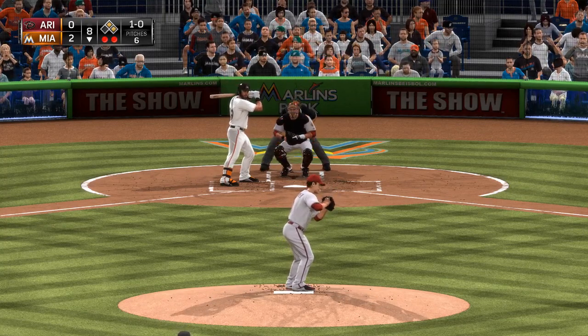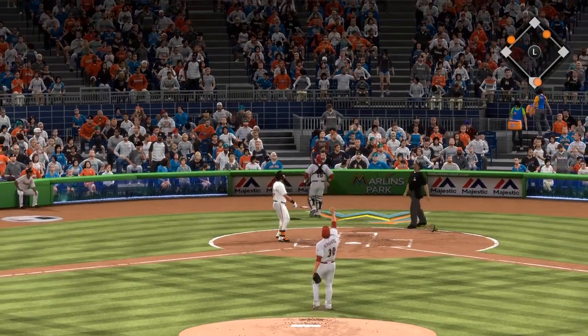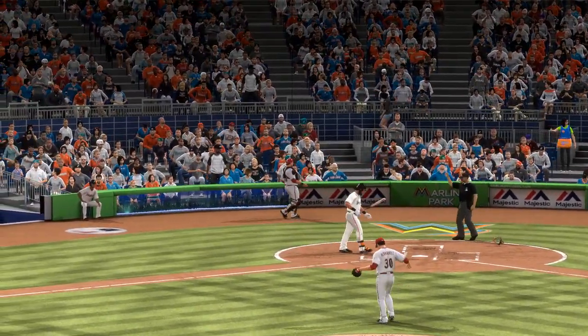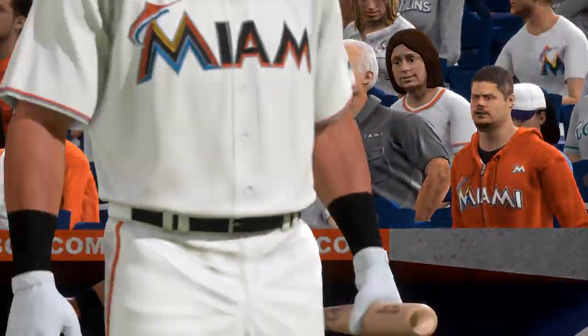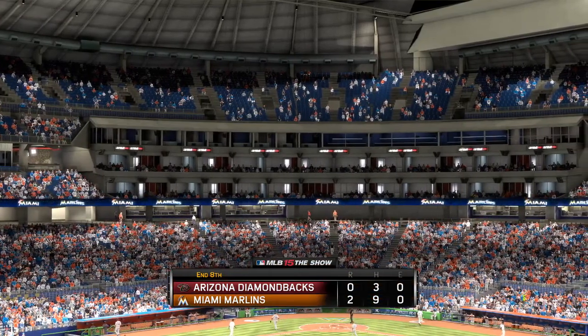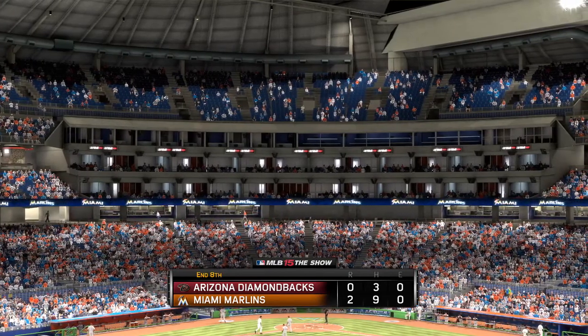1-0. Now a swing, and he pops it up, right up the chute. This may be tough behind the plate. And he will indeed make the play in foul territory to retire the side. Marlins forced to settle for 1. We've played 8 full. It's the Marlins 2 and the Diamondbacks nothing.